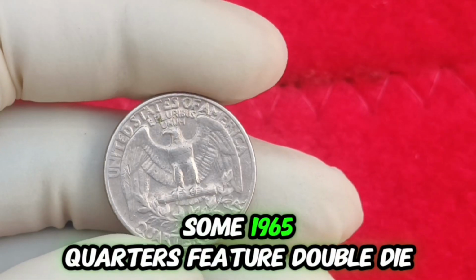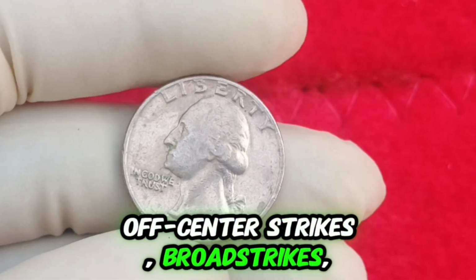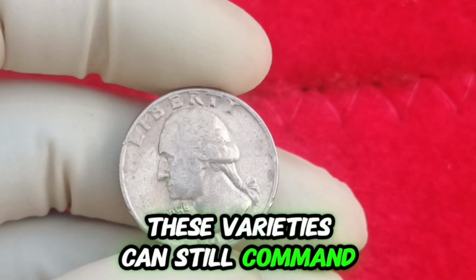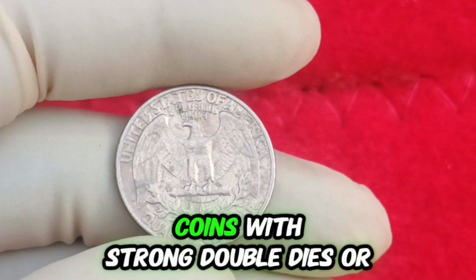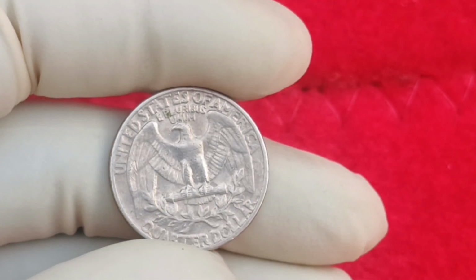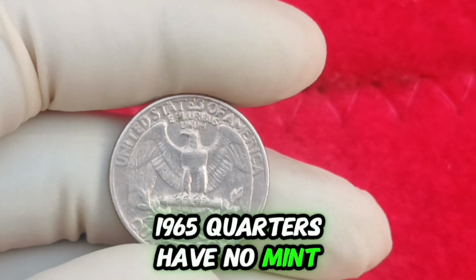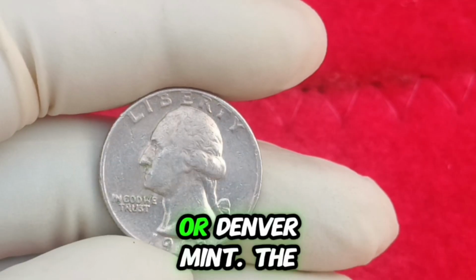Some 1965 quarters feature double die obverses, off-center strikes, broad strikes, and other unusual minting errors. While not as valuable as the silver planchet errors, these varieties can still command significant prices depending on their rarity and condition. Coins with strong double dies or clean off-center strikes often attract competitive bidding from collectors and dealers. Another interesting fact is that 1965 quarters have no mint mark, regardless of whether they were produced at the Philadelphia or Denver Mint.